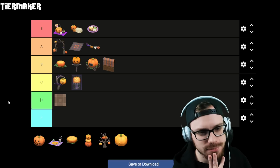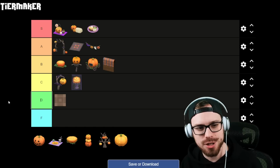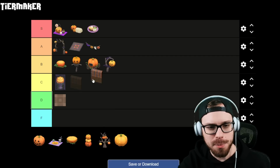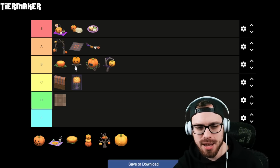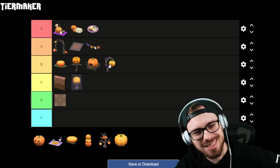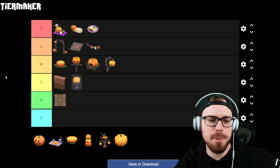But I like that one. The face changes. I like the customizations, how the face changes and stuff like that. You know what? I'm going to put it in B, and I'm going to put the wallpaper in high C. I like that better. Not as good as the Scarecrow, and I honestly think the Scarecrow could move up, but I'm torn on this one. No, I'm going to put it in low B.